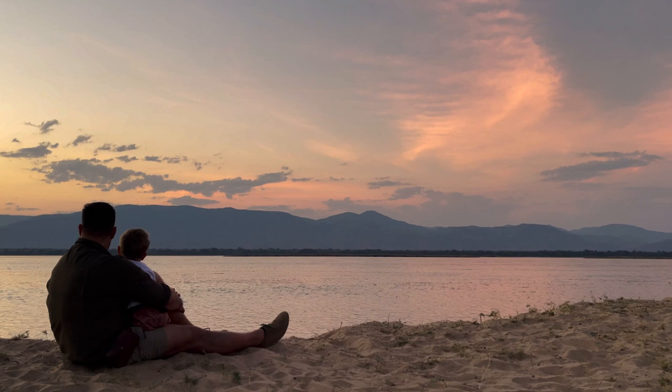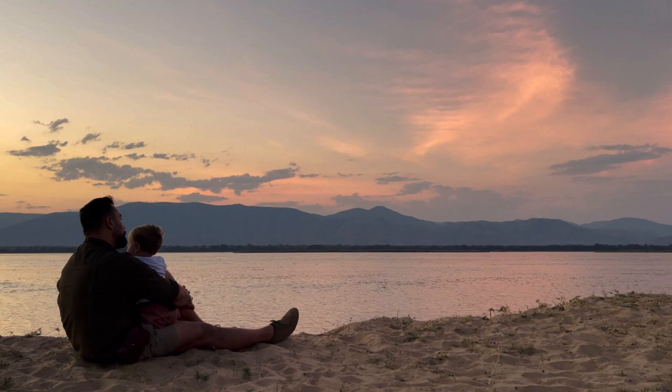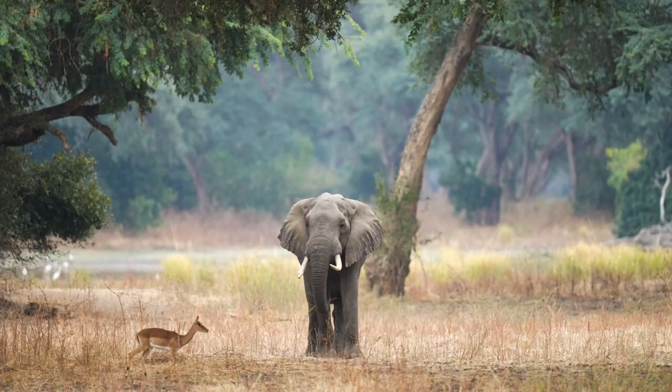There will be many moments to cherish, to remember, moments to look back upon many years from now. A safari like this brings people together like few other holidays can.